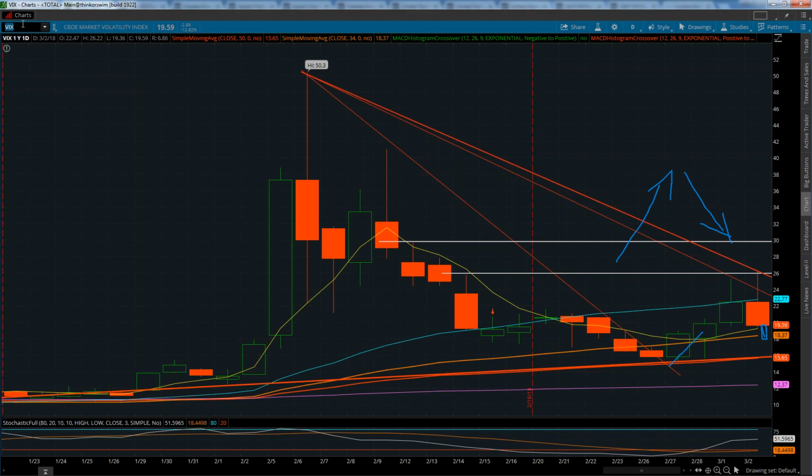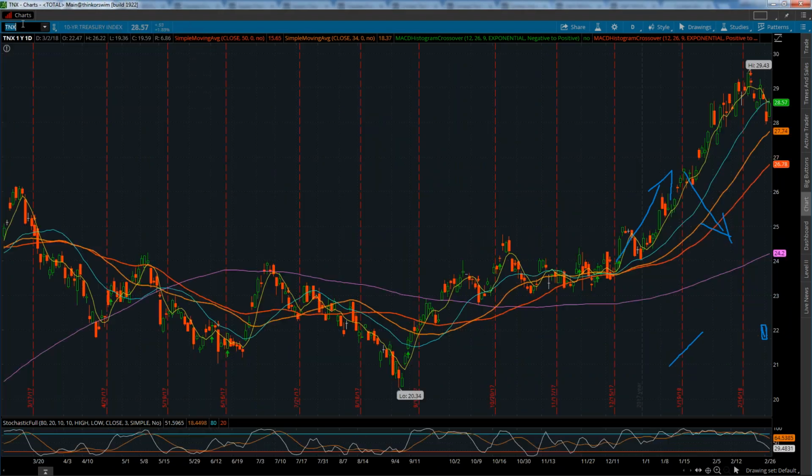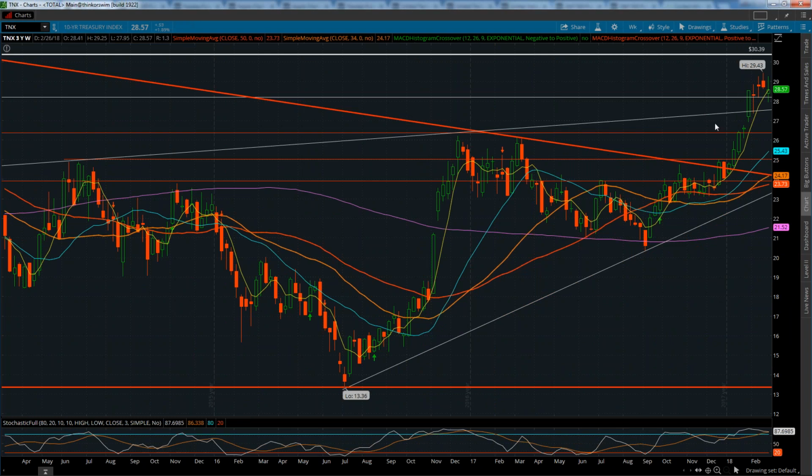Let's take a quick look at the 10-year government bond deal, which was everyone's soup du jour, right? It was the fashionable thing to talk about. Well, let's take a look at it on a weekly basis so we have an idea what the heck's going on. I told you we'd get up here and create a small flag, and that's exactly what's going on.